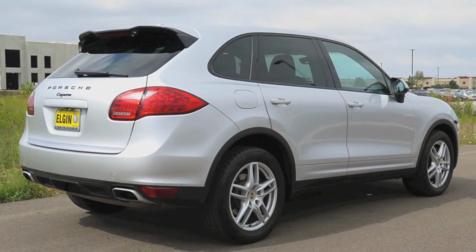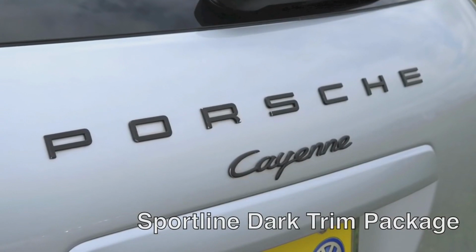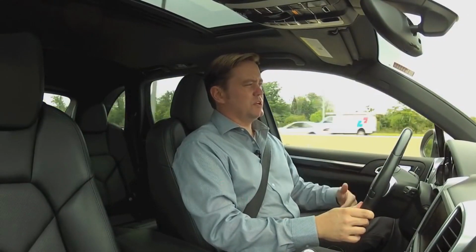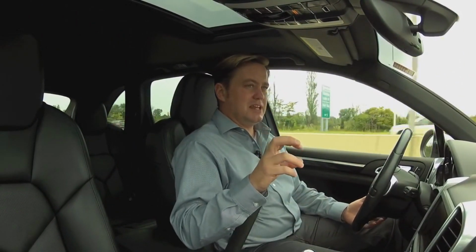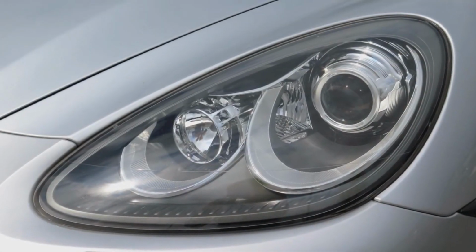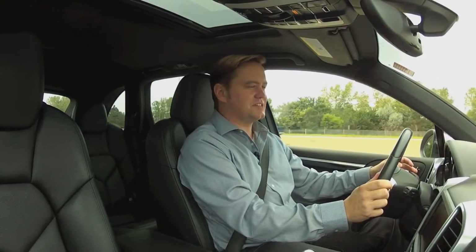On the exterior, you do have optional, it's a darker trim package, and there's a specific name for it, which I'll pop up right here. But it basically blacks out all the chrome on the window surrounds. You got a set of 19-inch wheels. Does have what they call PDLS, which is Porsche Dynamic Lighting System. You've got LED running lights on the exterior, but you do have a set of adaptive xenons, which actually steer with the car at night. It's pretty neat. It's cool to see on a dark road if you've never seen it before.